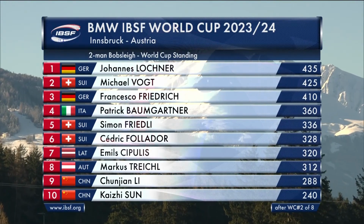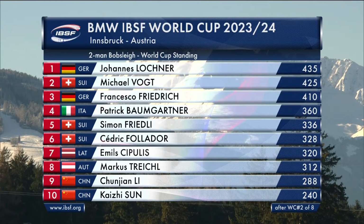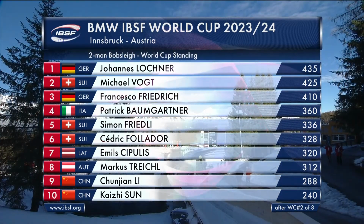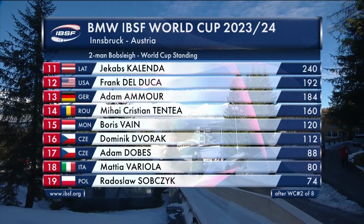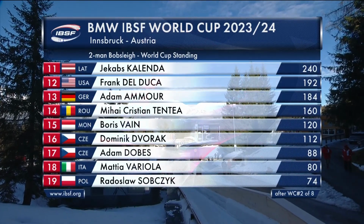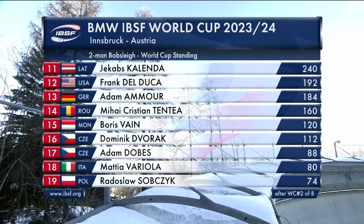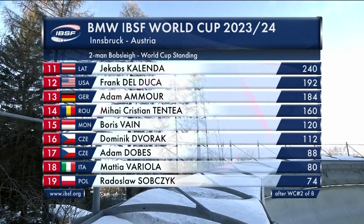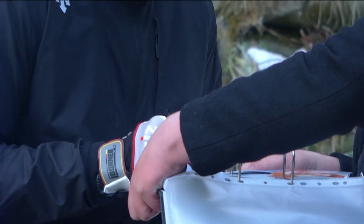Apologies, Brad. Johannes Lochner is our World Cup points leader. He is the two-man world champion. Mickey Vogt's had a good season so far, in second place ahead of Francesco Friedrich. Friedrich claiming his first win of the year last weekend in La Plagne, an unusually dry start to the season for the multiple world champion. And those are the rest of the World Cup points after the beginning of the season.